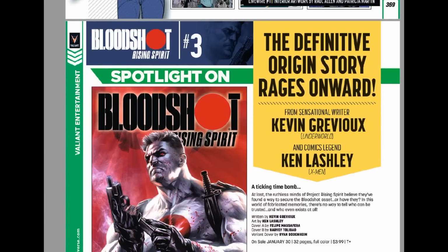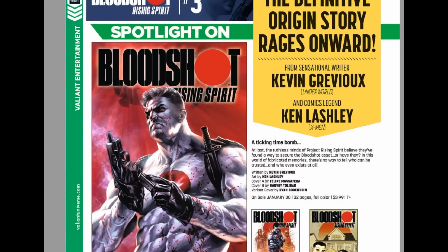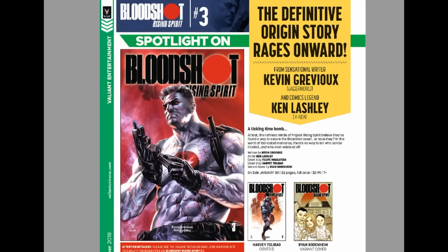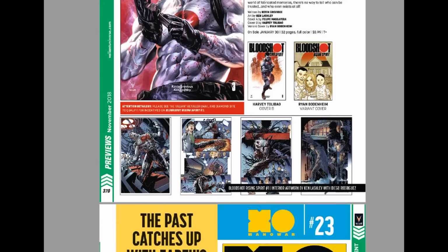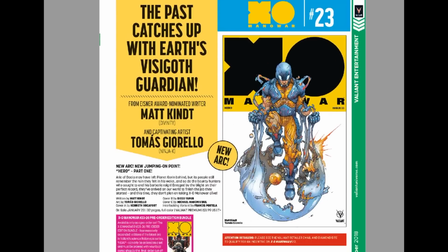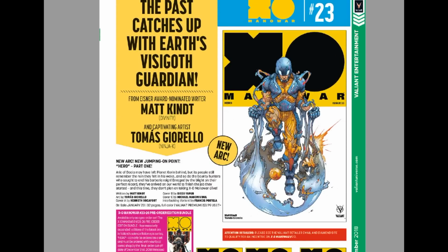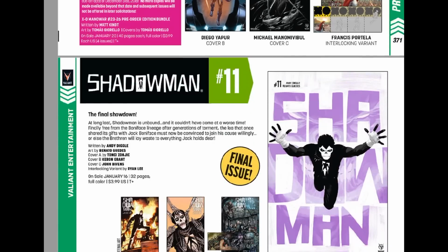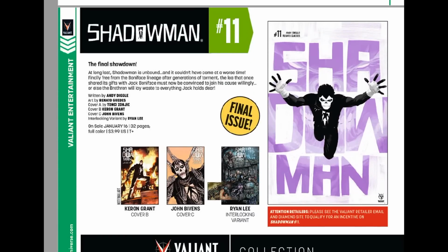Valiant also has, they're continuing on their Bloodshot number 3 this month, telling the origin of Bloodshot. That's another book everybody should start picking up. I guess this month, November will be the first month the first issue comes out. Grab it. We have a movie coming out for Bloodshot. Everything's going to get really hot really quick. Of course, Exo Man O' War, another beautiful, fun book from Valiant Comics. Shadow Man, another absolute blast. Eerie, creepy, lots of fun.